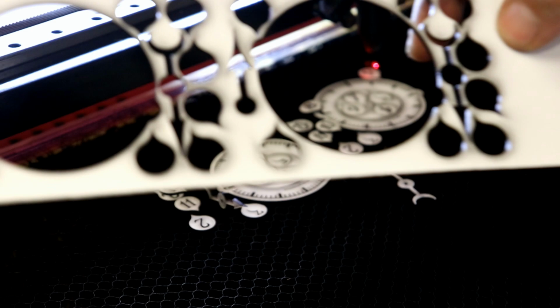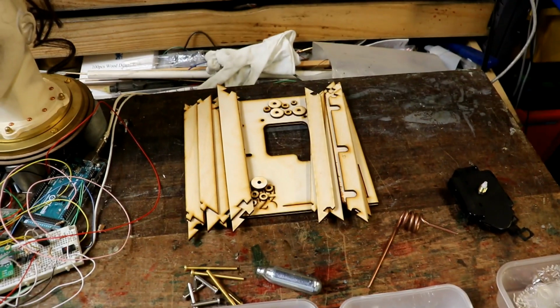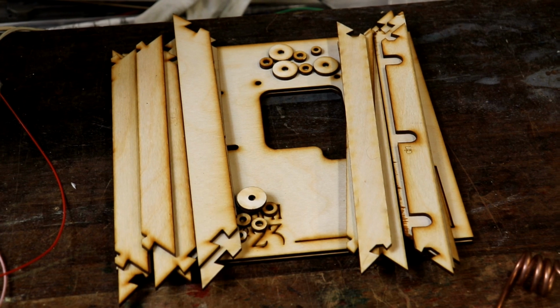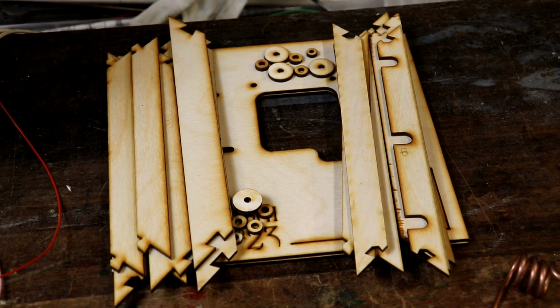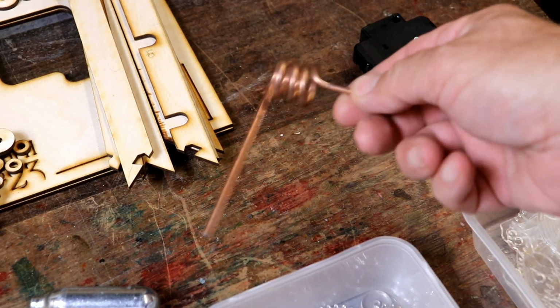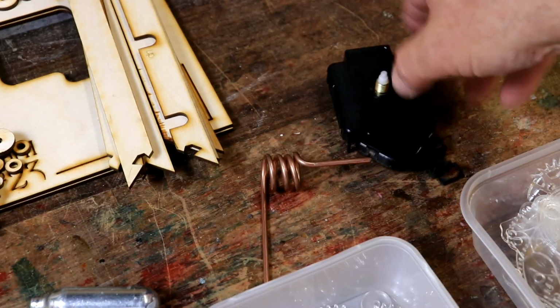So, another thing for the exciting box. I finished cutting out all the parts and making them. We've got the wooden parts that I showed you yesterday, which need to be stained and glued together, or glued together and stained. There's the copper coil, which I would wind on my jig. The clock movement with a pendulum.